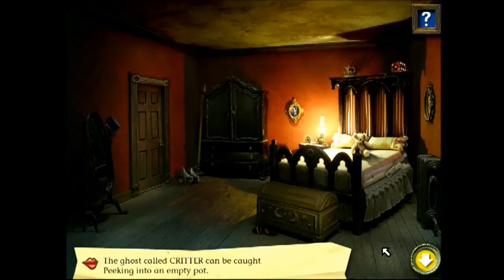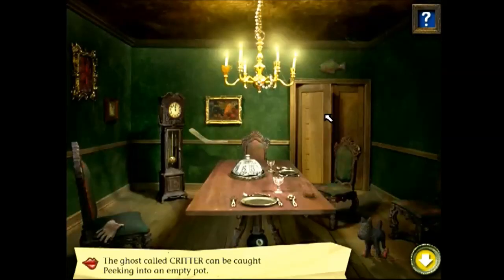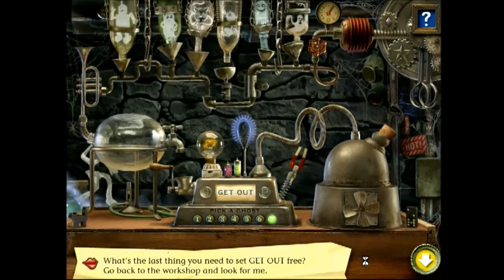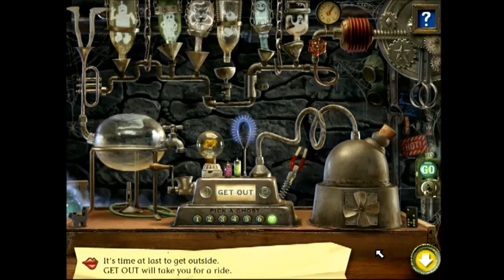Meow. The ghost called Critter can be caught, peeking into an empty pot. Critter. What's the last thing you need to set Get Out free? Go back to the workshop and look for me. It's time at last to get outside. Get Out will take you for a ride.